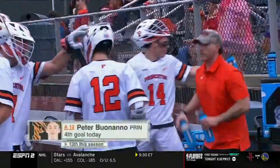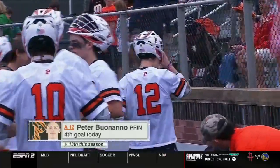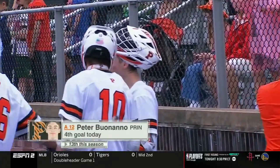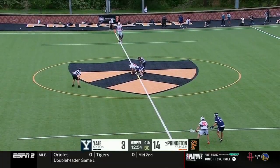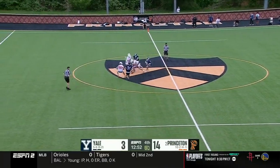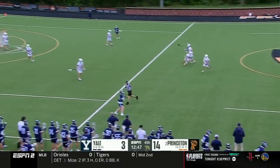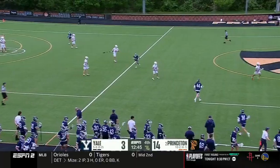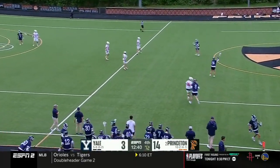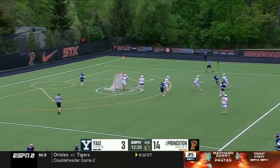It's almost like he's dancing out there with the ball on his stick, just playing at a different speed, his own pace. And then to be able to extend his hands the last second around there, that's fantastic. Fourth goal today, that one was unassisted. Give him 8 points in the last 2 games. He was 3 goals and an assist last weekend in Philadelphia against the Quakers of Penn. Today he's got a 4 spot, and that might have been the prettiest of them all. Yeah, it sure was, man. And he's doing it as a freshman.